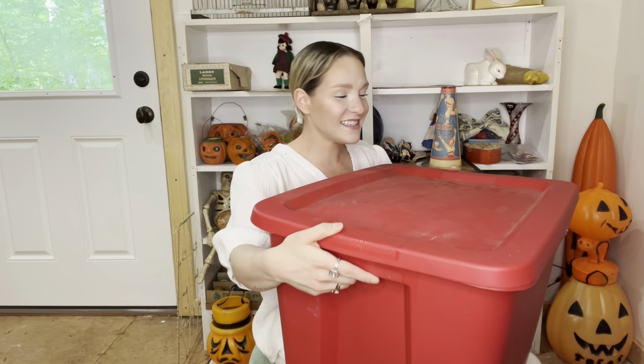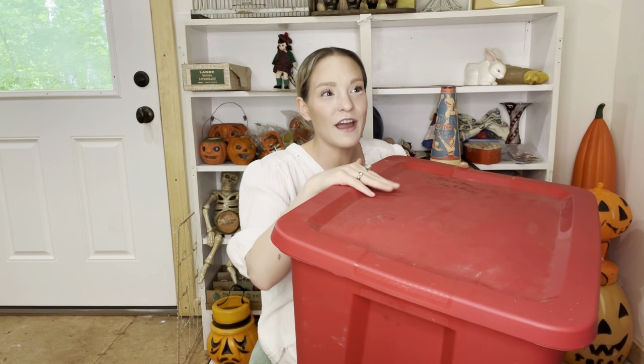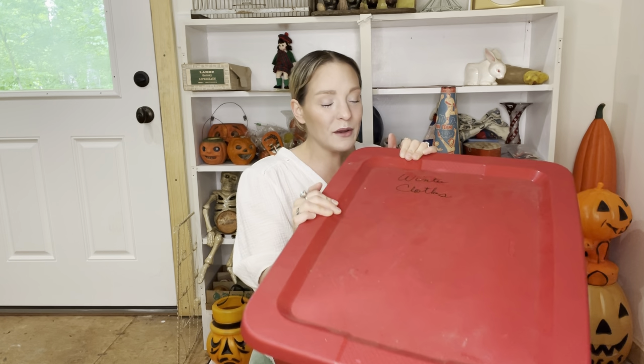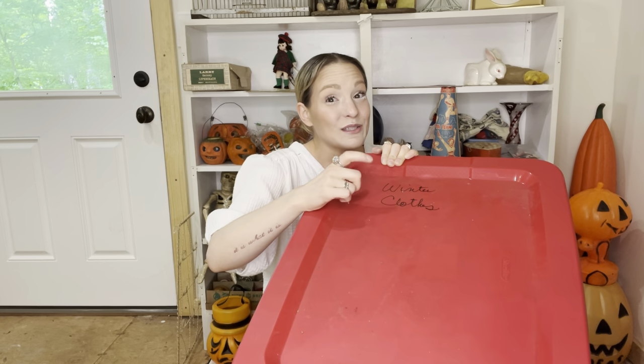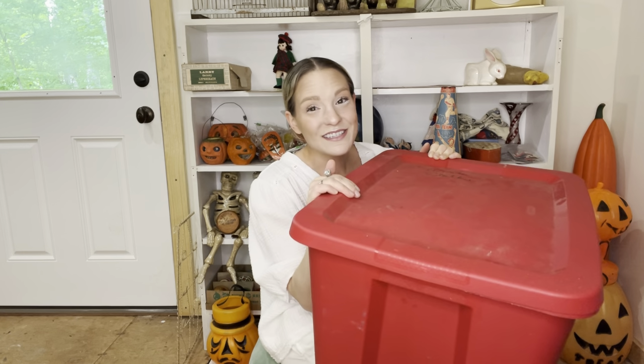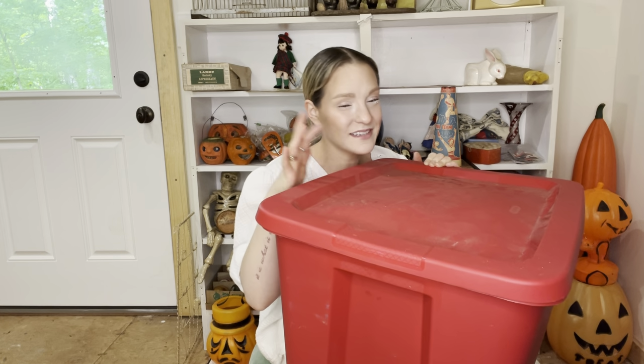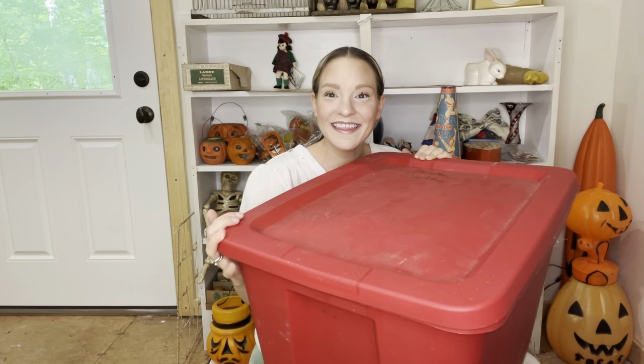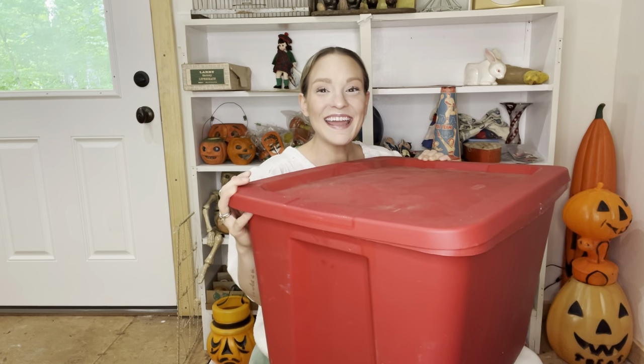In that video, I talk about this big red tote that I picked up at that estate sale. I grabbed this tote from the very, very top shelf in the garage. Nobody really knew it was up there. And it says winter clothes, but what is in this tote is not winter clothes. I haven't really looked inside. I only saw a couple things on top. And I asked the people at the estate sale company if I could buy the entire tote sight unseen, and they said yes. So today I am unboxing what is in this tote.